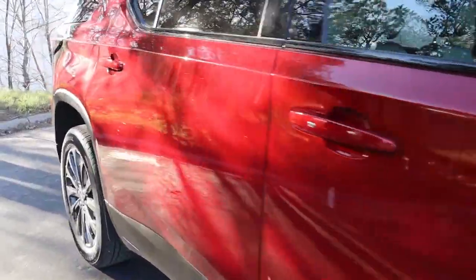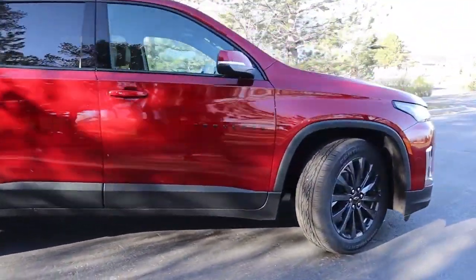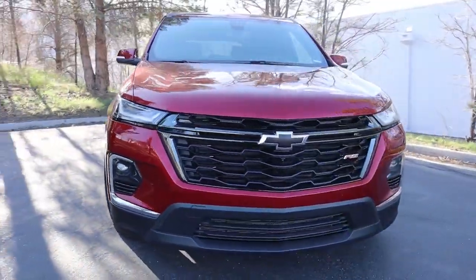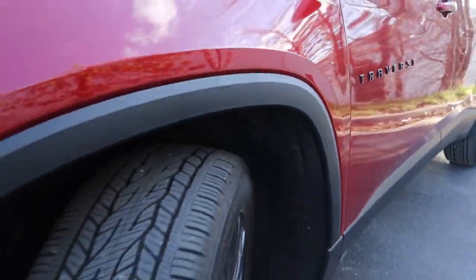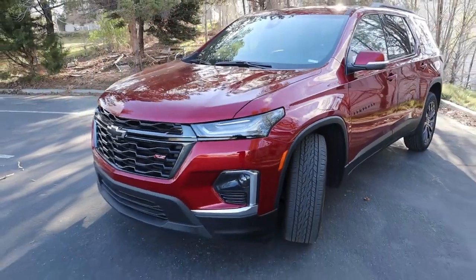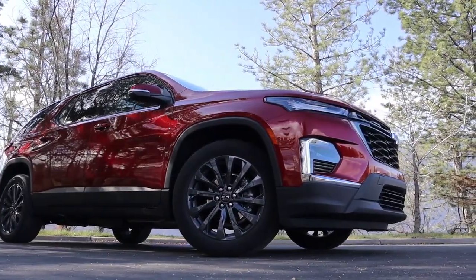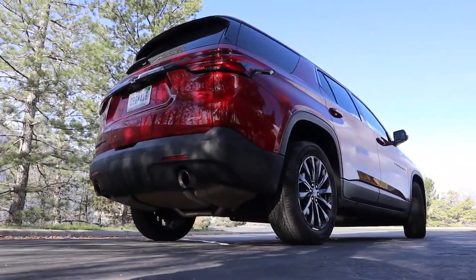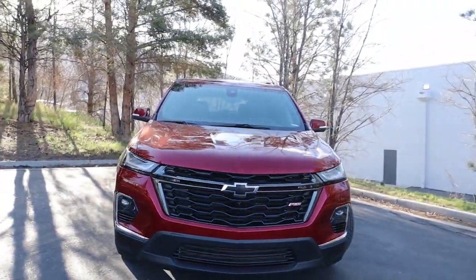Pricing for the new Traverse starts at $33,700 for the LS trim, which is similar to its competition, but goes all the way up to $51,200 for the High Country trim, which is among the higher end of some of its competition. This is not the most affordable 3-row SUV, but it comes with features that we will discuss that maybe justify the price. This particular RS trim sits right below the Premier trim and has a starting price of $44,200. My particular tester is slightly more equipped with all-wheel drive, a dual sunroof, trailering equipment, and the cherry red tint coat. So after destination charges, this particular vehicle is $50,040.